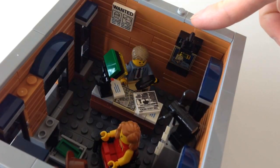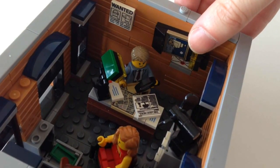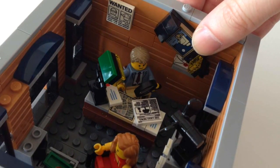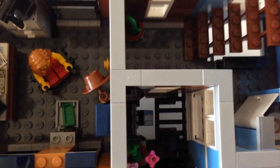On the other side, you have a picture frame with a light over it, but this has a secret. If you rotate it, it reveals a hidden safe inside the wall, and inside there is a letter carefully placed by the detective with maybe some special clues or some special information in it. That's really cool. We've already talked about the fire escape.